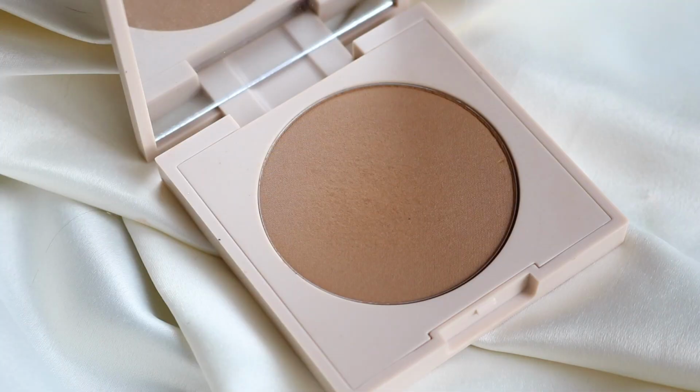But Ilia is definitely a newer brand to me. I've only tried a couple of things from the brand. So the first thing I tried from them was their bronzer, and I really do like it. It is the bronzer that I'm wearing right now.